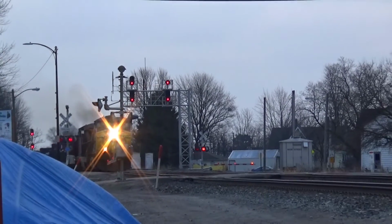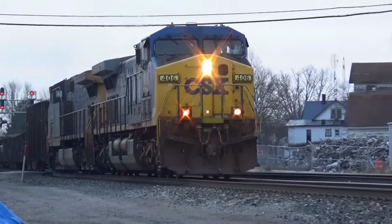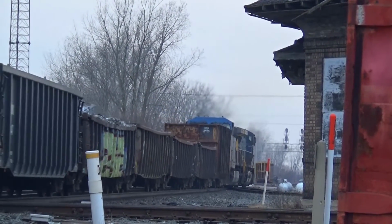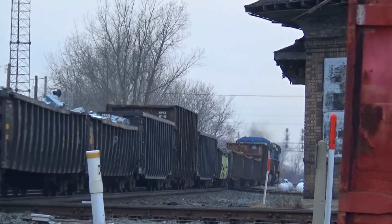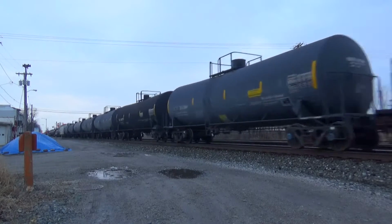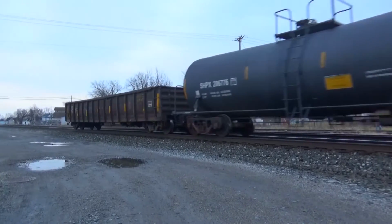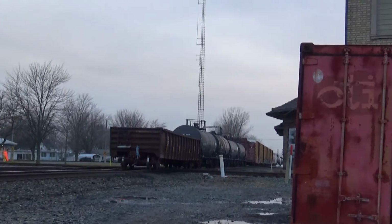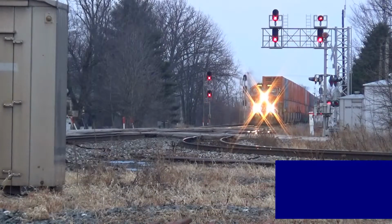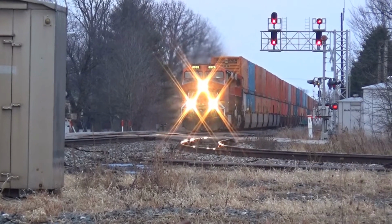This is the first time I've ever seen a locomotive consist consisting entirely of yellow nose 2 painted engines, the paint scheme from which this YouTube channel got its name. Next up, here's Q171, an intermodal train coming from North Baltimore, Ohio, and heading to Los Angeles, California, and being pulled by BNSF engines.